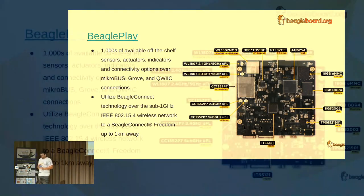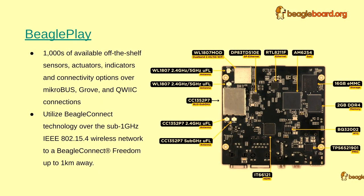So one of the things that we have on here that's also interesting is there are a lot of different modules that you might have seen. There's this microbus, which is this little dual inline package, and they have nearly 1,000 different microbus click boards. Also, Seeed Studio has the Grove, and there's also the Qwiic. So we have the connectors on here for you to be able to use all these different modules quite easily. We don't have the traditional BeagleBone headers, but we do have a lot of options for you to rapidly prototype and plug in different little modules that already exist.